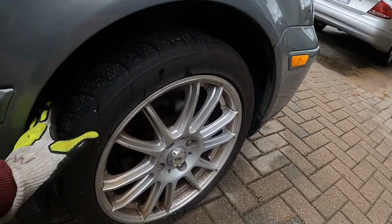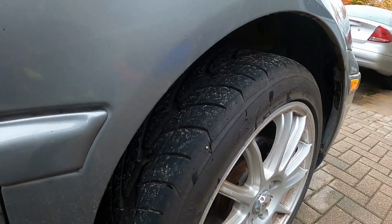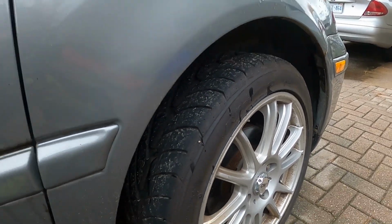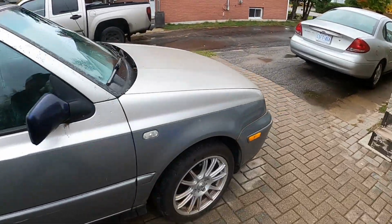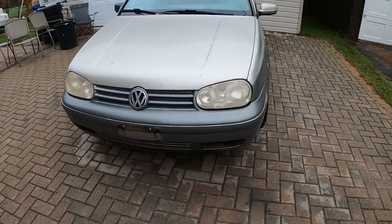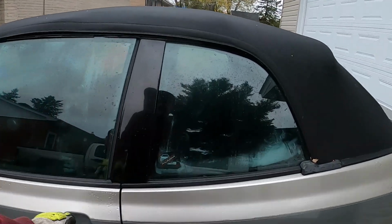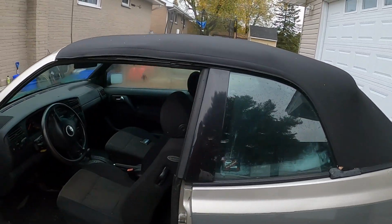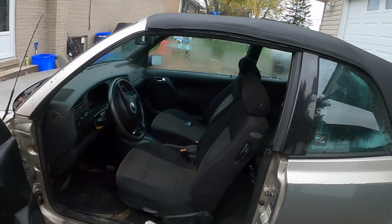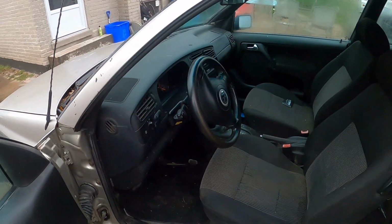The tires, not the best. They look more like Nitos. And anyways, just doing a walk around. Overall, it's not in bad shape. Anyways, let me show you the inside. The inside is not the best. Condition-wise, it looks okay.